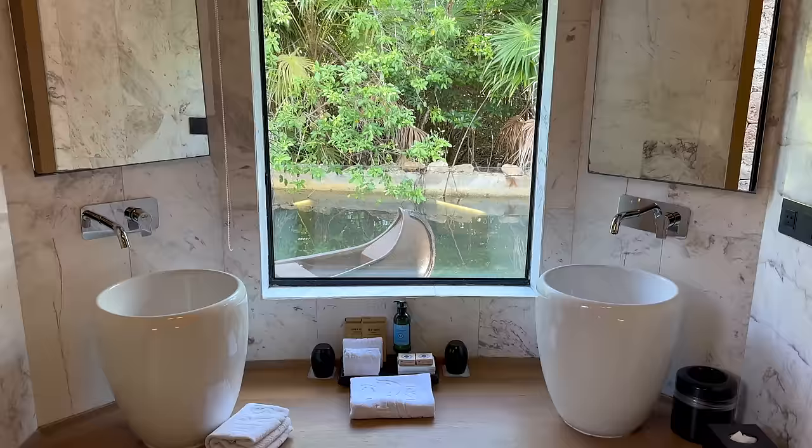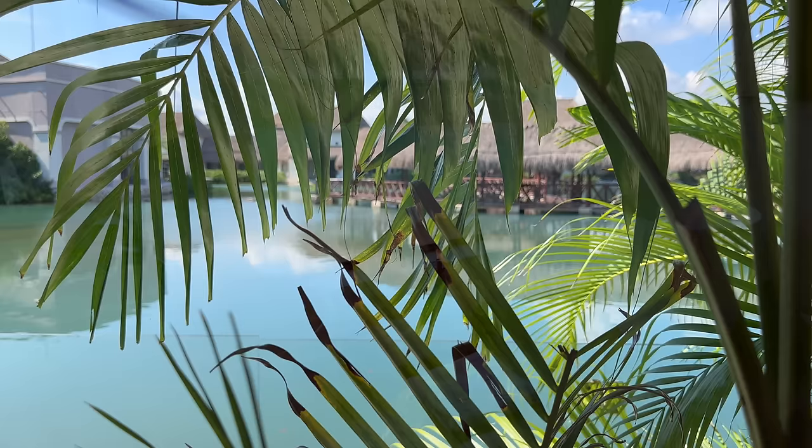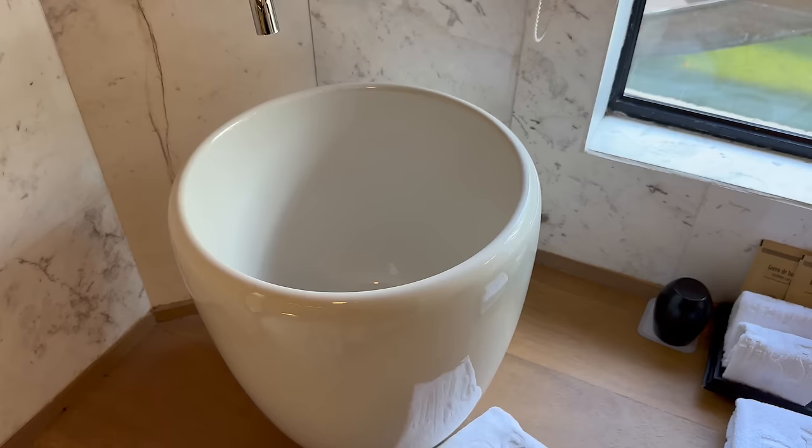Here you can see the lovely view that I had from the original room. Really odd to have such low countertops. It was at my knee level.